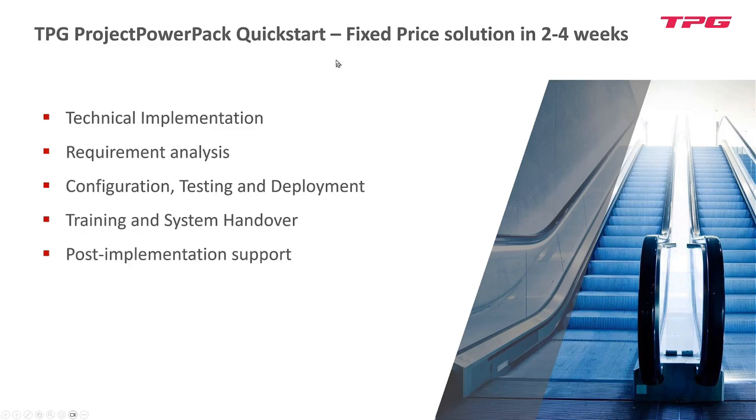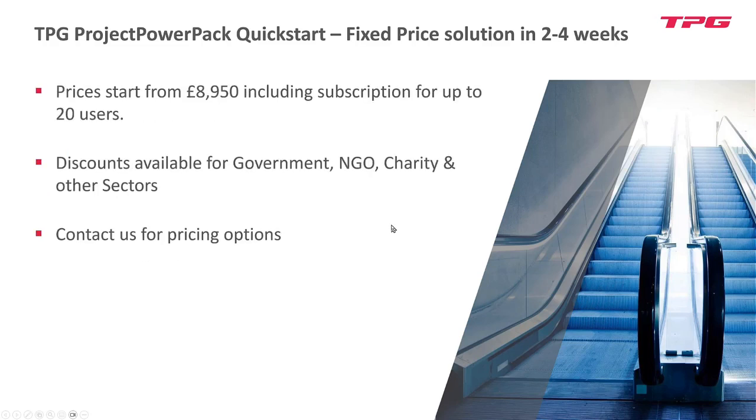So within 2 to 4 weeks, what can we typically achieve? First up, the technical implementation, which can normally be achieved in a matter of hours to deploy the solution into your environment. We then run a very focused requirements analysis session, focusing on your key areas of requirements, followed up then by configuring that into the solution, testing cycles, and then deploying into your live solution. Our QuickStart includes training and handing the system over to key users and to your end users. And we also include a post-implementation support package.